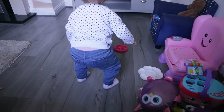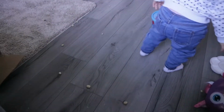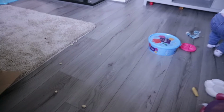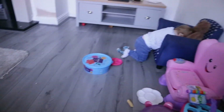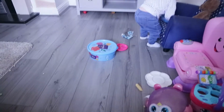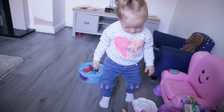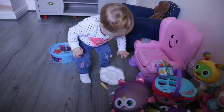You guys saw me clean this room yesterday. Now it's got yoghurt raisins. Well, we call them yoghurt raisins. And they're just all over the floor. Kane's face mask. A box of roses. And Naomi's little puff snack things. Yep, and the paint palette, yeah.